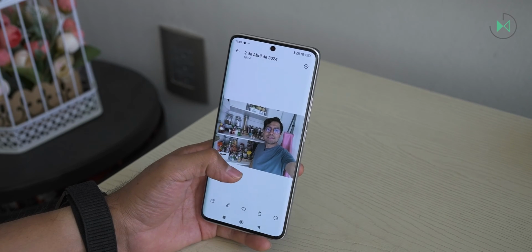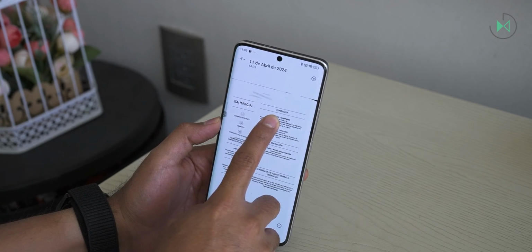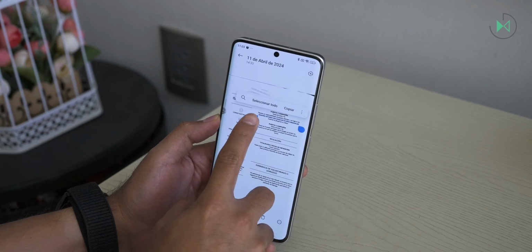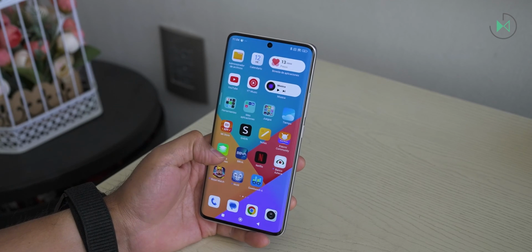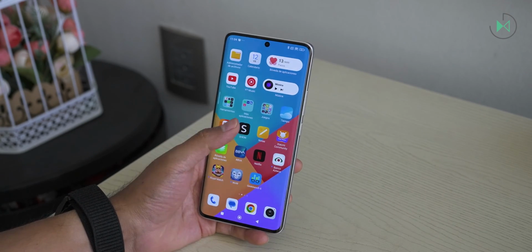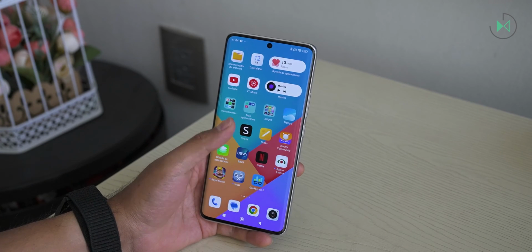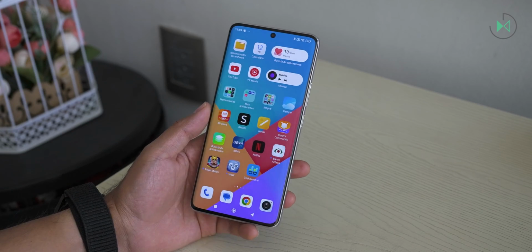You can also extract text from your photos by holding down on them. Note that it is quite simple to do this action. The operating system, I think, is a point that still needs to be improved little by little. The fact that it incorporates so many bloatware applications and so much advertising makes it look like an operating system of a very cheap device and not like a premium mid-range device.